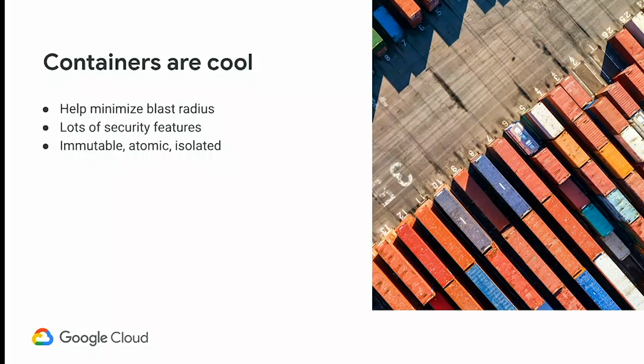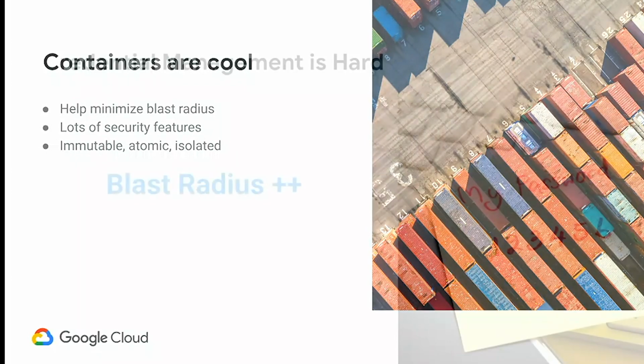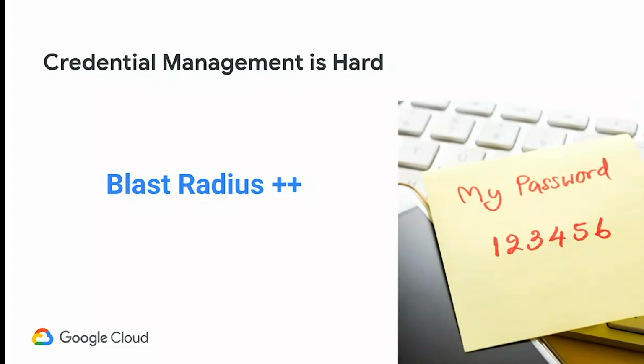But in real life, these containers have to interact with each other, and they also have to interact with other cloud services. And once you do that, you find yourself back at square one, which was credential management is hard.